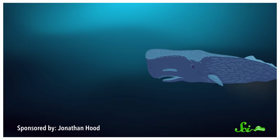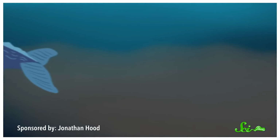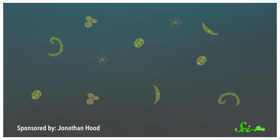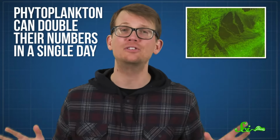But whales can help with that. Whales that live in low iron waters are like giant ocean crop dusters, fertilizing the water with their iron-rich poop. When a bunch of iron becomes available, the phytoplankton reproduce like it's going out of style. They can double their numbers in a single day, creating swirls of green visible from space. We call this a bloom.